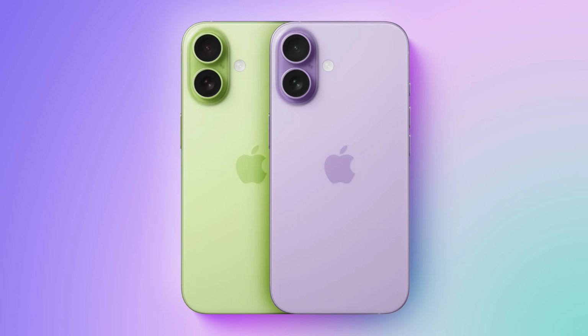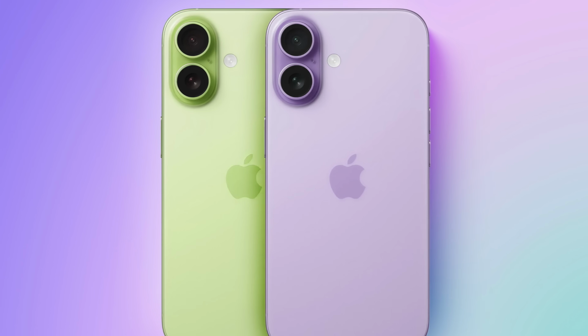Either way, this autumn is shaping up to be one of the most colourful iPhone launches in years, and I know these iPhones won't be revolutionary, but I'm looking forward to seeing the new shades, especially that coppery orange iPhone 17 Pro.